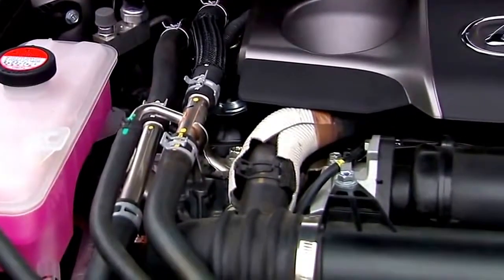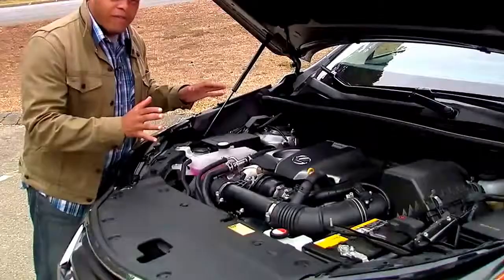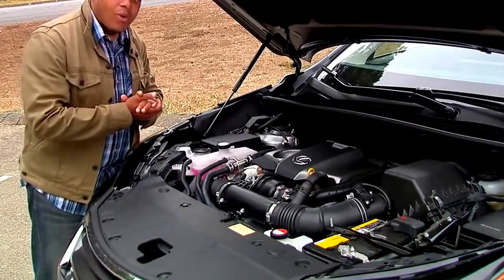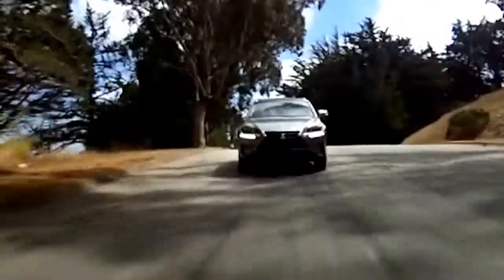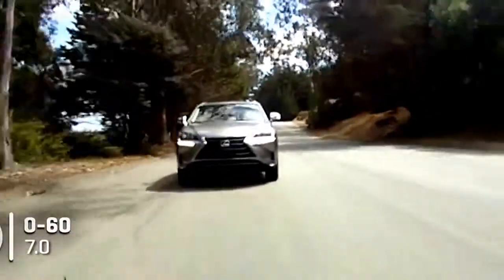Now, one of the other things you'll notice is that the engine sits sideways here, and that's because the NX in its native default form is a front-wheel drive vehicle, but ours has been equipped with the all-wheel drive system. So that's going to give you a little bit better traction and actually shave 0.2 of a second off your 0 to 60 time, knocking you down to 7 seconds.